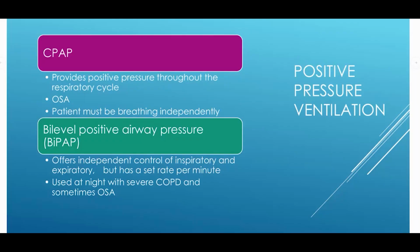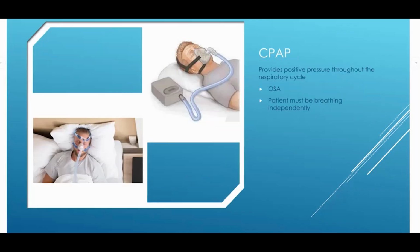And a BiPAP is bi-level positive, where CPAP is continuous positive airway pressure. Bi-level positive airway pressure is basically independent control of inspiration and expiration, and it can be set. Usually respiratory therapy messes with these, but doctors do make the final call on what the settings are. For patients with severe COPD and sometimes severe sleep apnea, but mostly severe COPD, the BiPAP is the better option because of its ability to control inspiration and expiration, and it's a greater force than a CPAP. And that's why they use BiPAP at night for patients with extreme COPD and other respiratory conditions.